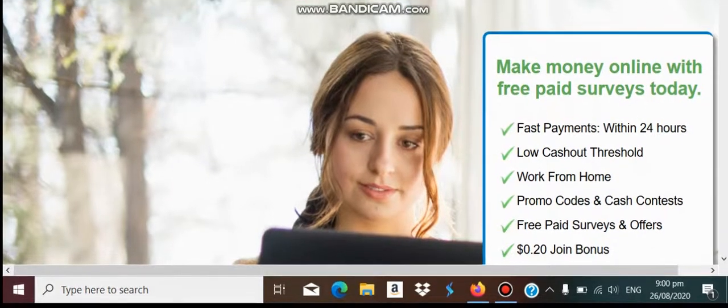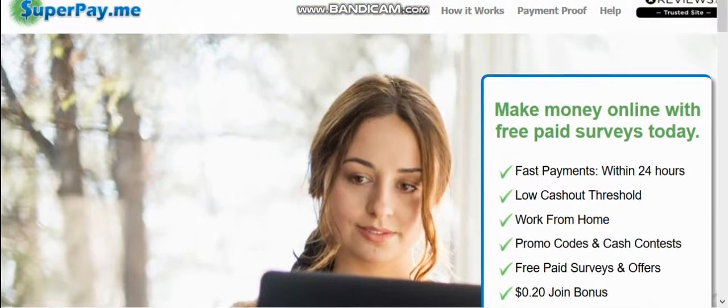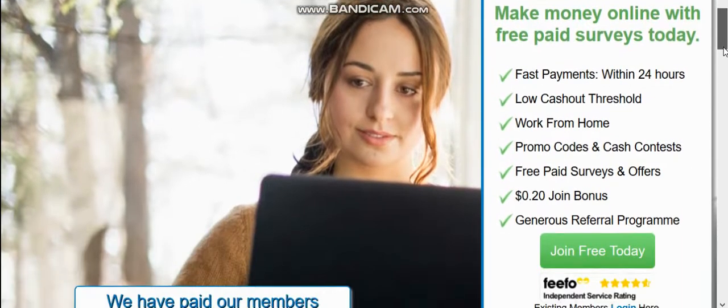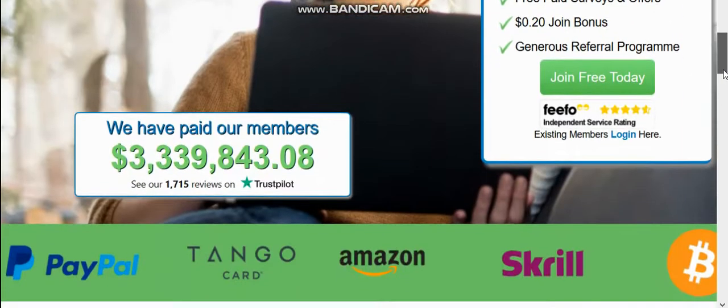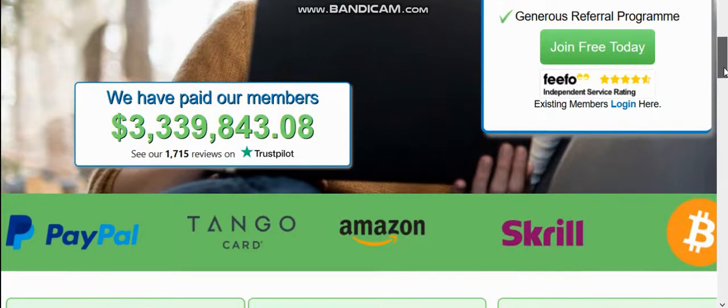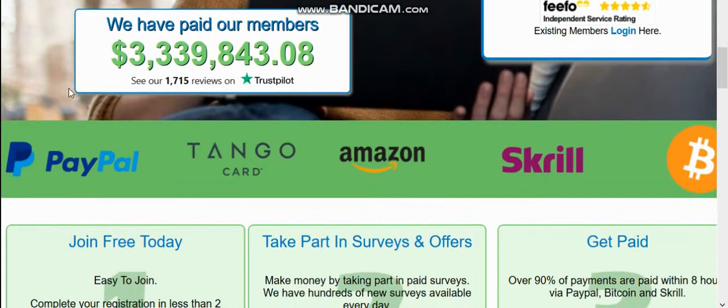So the name of the site here is superpay.me. That's the site name, and you can see they have paid over $3 million to all their members, and they have over 1,715 reviews on Trustpilot, because Trustpilot is a site where they give reviews on any platform, whether they are legit or not. As you can see, you can get paid using PayPal, Tango Card, Amazon, Skrill, and Bitcoin.